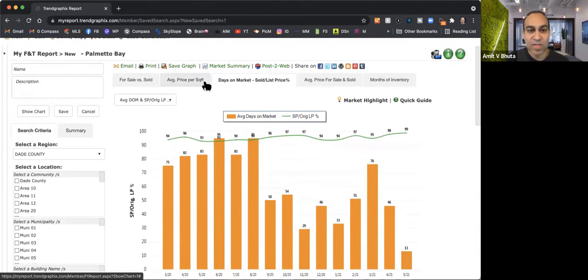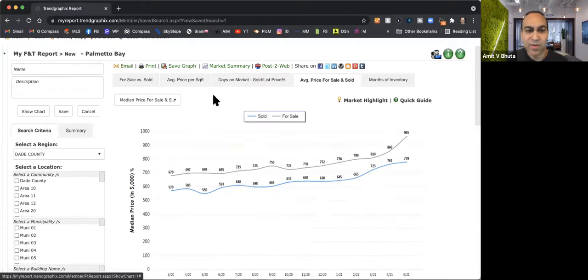Let me go here. Okay, so median price for sale. If you go to the median price for sale, like I was mentioning, the numbers have gone up dramatically. Not sold, sorry for all the confusion, but going to the median price for sale in May of 2020, it was 699,000 in Palmetto Bay. The median price for sale in May of 2021 went up to 965,000, a ridiculously high increase.